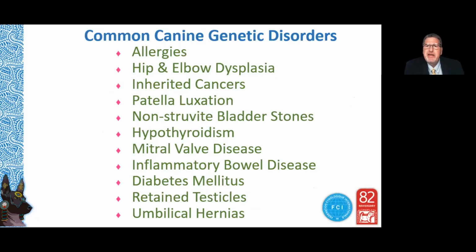So the common canine genetic disorders: the number one genetic disease that we see in dogs is allergies. And we see that as veterinarians every day. And allergies are highly heritable. They are as heritable as many of the traits that we select for in production animals. Studies on labs and golden retrievers show that allergies are about 25 to 30% heritable, meaning that one third of the expression of allergies is due to inherited genes.